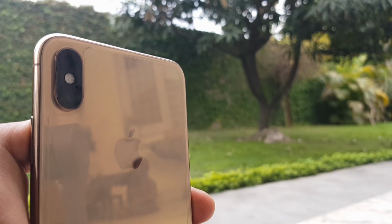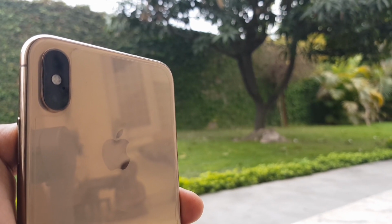So display aside, the second main difference between the XS and the XR is that the latter does not have the secondary telephoto camera that you find on the XS. However, the primary camera is shared between both of the devices. However, most of you are not going to mind the absence of the telephoto lens, primarily because it's not used in many scenarios anyway. Plus, it's an inferior quality lens as compared to the main 12 megapixel camera.